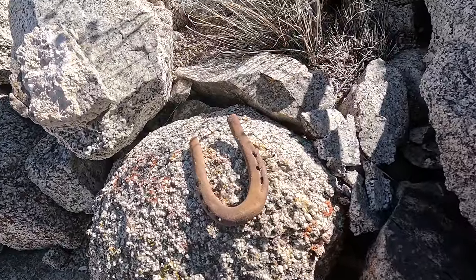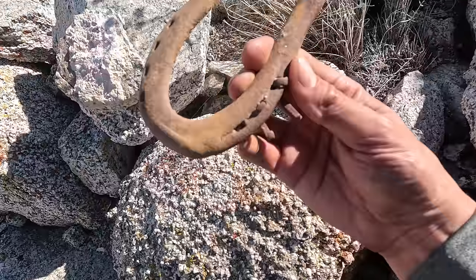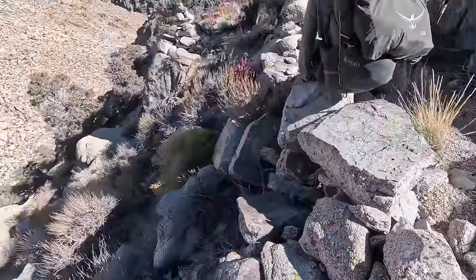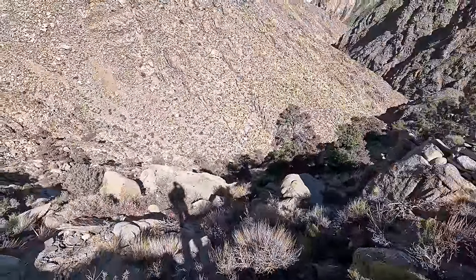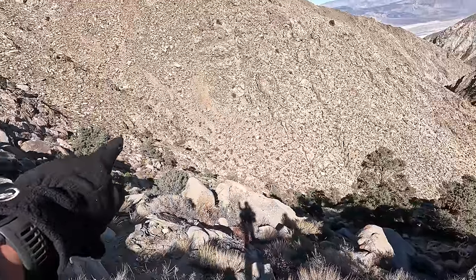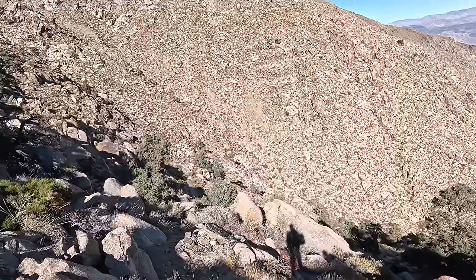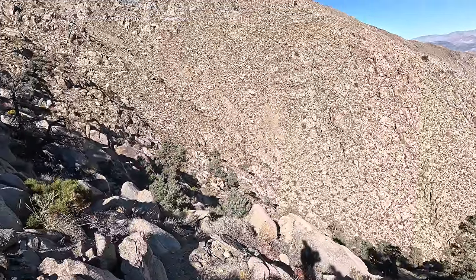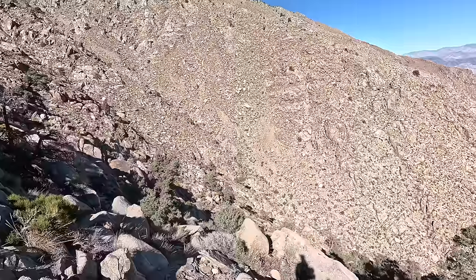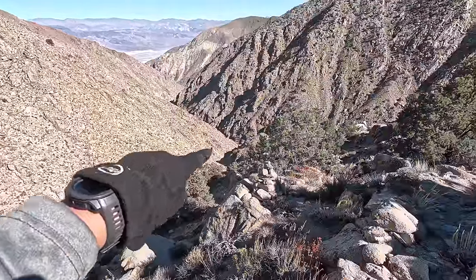Alright guys, continuing along this old mule trail, found yet another one of these nice shoes. This one's actually got two nails still in it. And off to the left here, there's a mine site. So there's cable, there's actually an aerial tramway, and then one of the mines is right over there. Can't really see it in the video, but it looks like an ore bin, probably a chute. And who knows what else is up there. But yeah, that tramway pretty much goes all the way down to the bottom of this canyon right here.